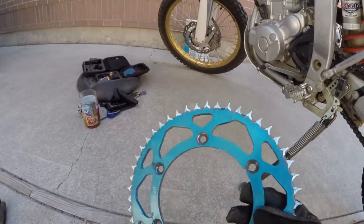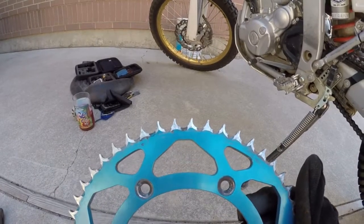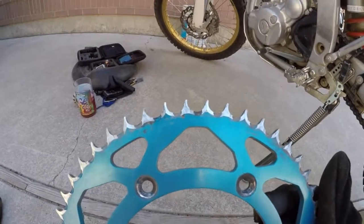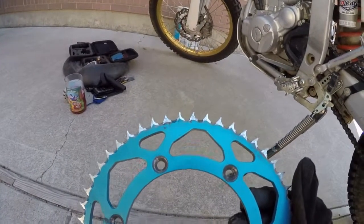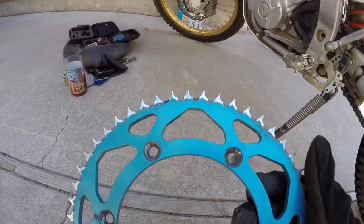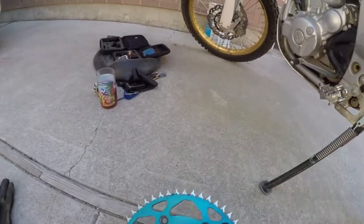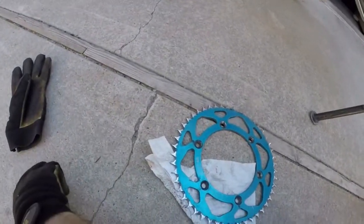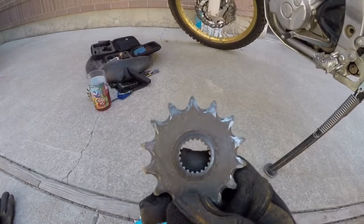It's an aluminum sprocket, so I didn't expect it to last as long as a steel sprocket, but I've never had a sprocket last that little amount of time. Only 4,000 miles. The bike has 6,000 miles on it, and right around the time I started owning it, this sprocket got replaced. So not many miles. Here's what the front sprocket looks like, also with about 4,000 miles on it.